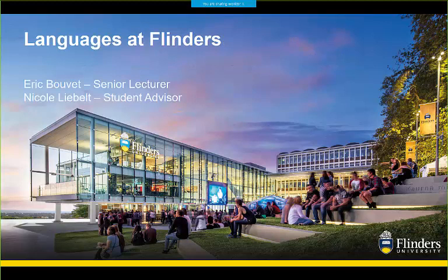I'm a student advisor here at Flinders, and basically my role is to help you figure out what kind of study you might like to do, different ways of combining different degrees in different areas, and also different pathways to university. I was actually a student at Flinders myself, but I am by no means an expert in any particular course area, which is why we have Eric Bouvet with us today.